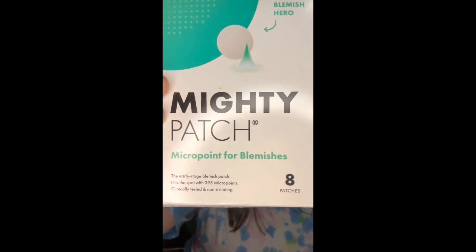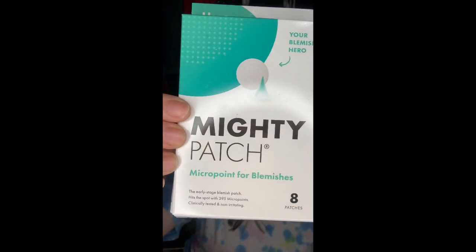These are legit. They're called Hero Micropoint Blemish Patches. They're kind of expensive. It comes with 8, and I think they're not quite $2 a patch. I think often this is like $12 or $13, but for patches like this for only 8, that's still kind of pricey from what you would typically see, but they are worth it. If you get those, have these on hand.